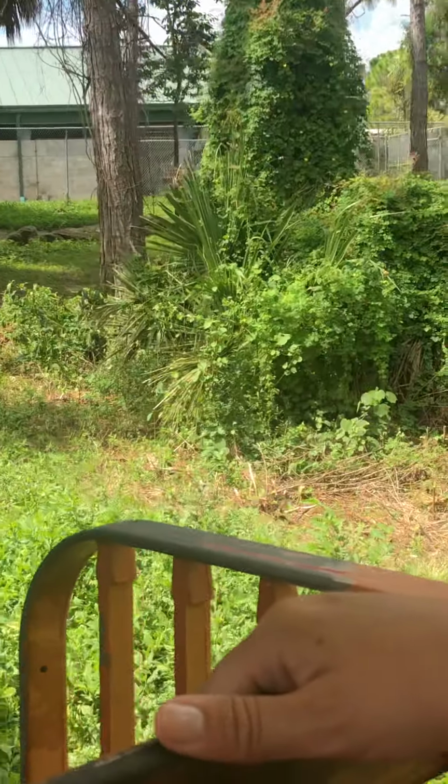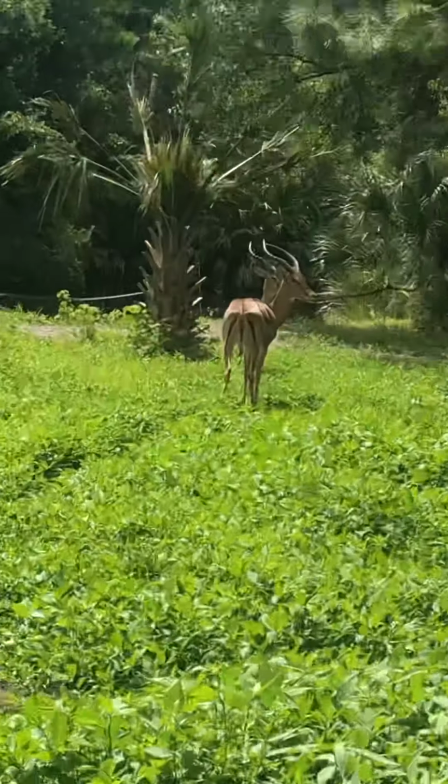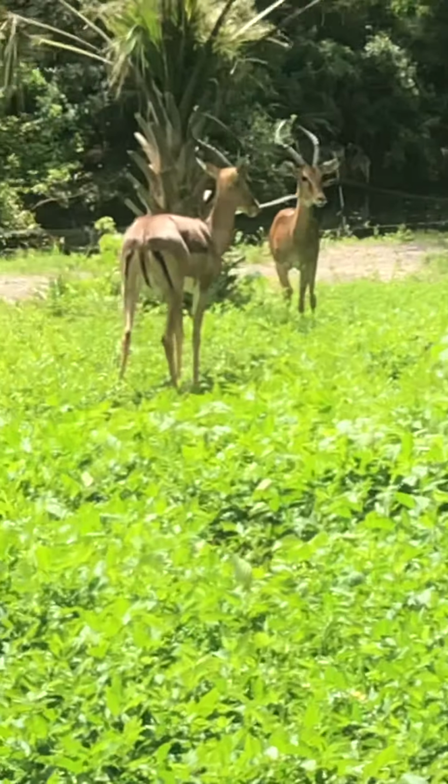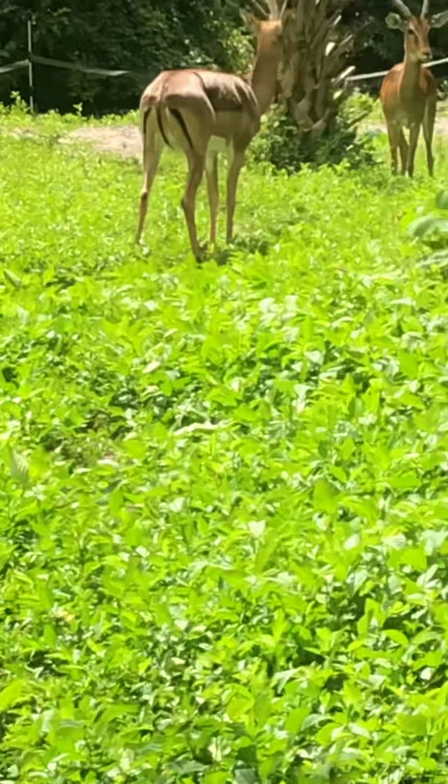You can see they've got horns. Only the males in that species can have the horns. And they're really good jumpers. They can jump 10 feet straight up in the air from a standing start. Also over on the left there, our female ostrich.